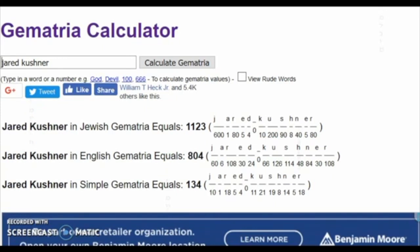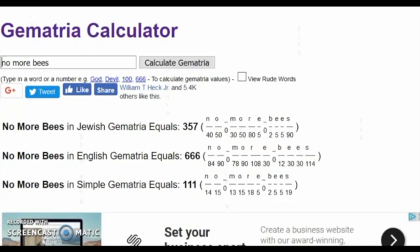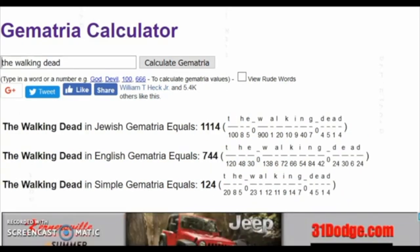So we've got the name of the place it was found, and that happens to equal 666, and we know that this virus kills the bees. Well, no more bees. We've got Pale Horse. It starts talking about the vaccinations. It starts talking about the Ebola vaccination. It starts talking about the Walking Dead. I mean, this don't happen like this, guys. This is what it looks like.